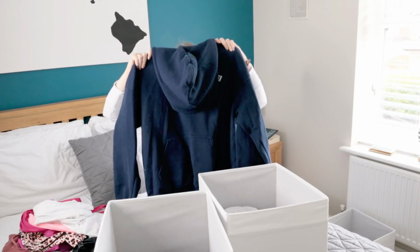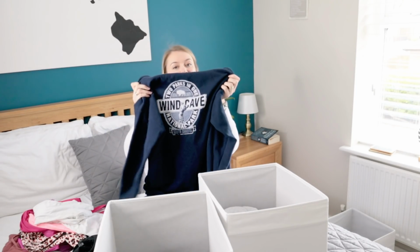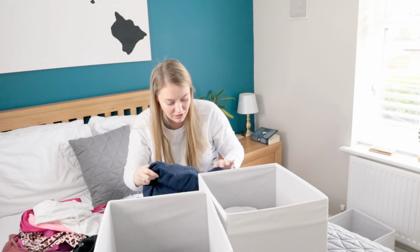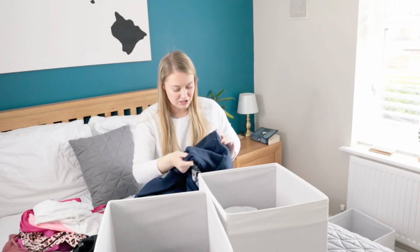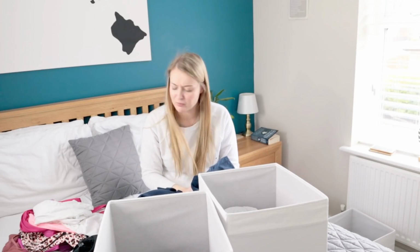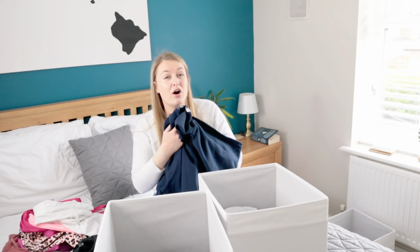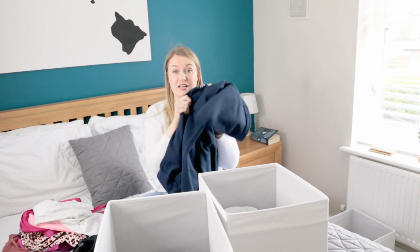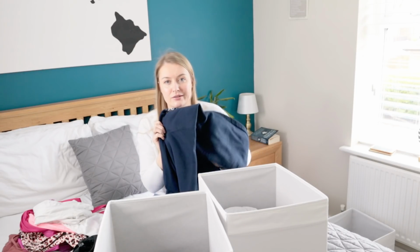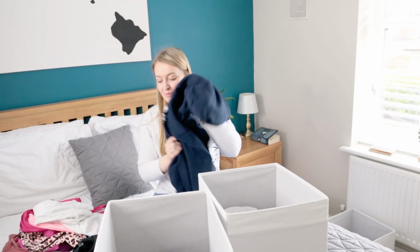So it can definitely go. I've then got my big comfy hoodie. This is from the Wind Cave National Park in South Dakota. I love this hoodie. I did lose the string in it. What's my problem with losing strings? I don't know. But I lost that, but it's still super cozy. On a particularly cold day, I put this on for going on walks, but I also sometimes just wear it around the house when it's freezing. So I'm definitely keeping this one.